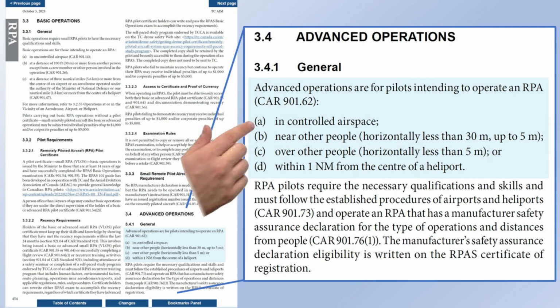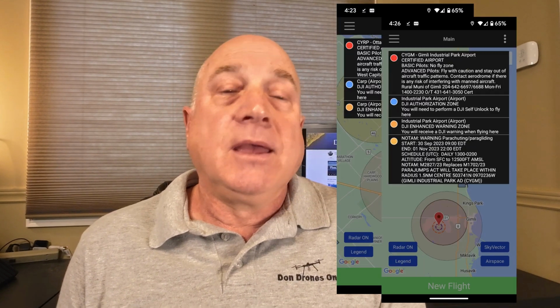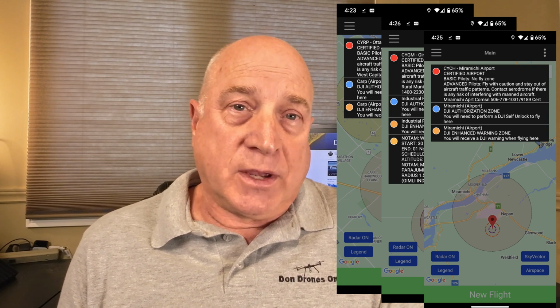Most certified airports are in fact within controlled airspace, so Clause A basically covers it. The problem is there's a small number of certified airports that do not have control zones around them. Here's 3 examples I knew off the top of my head. Carp Airport near Ottawa, Gimli near Winnipeg, and Miramichi in New Brunswick.